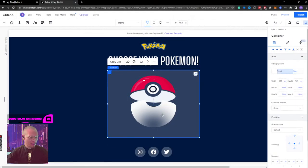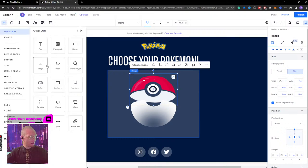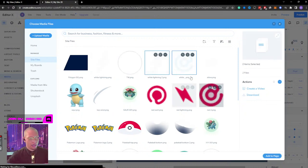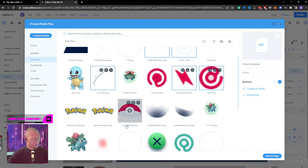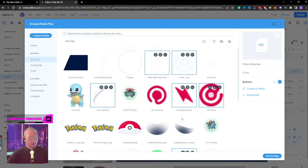Okay, so let's work on this Pokeball. We've got the top and the bottom. They are both centered in our container here. Now I'm going to start pulling in our other bits. Let's go to media, show more, and we're going to pull in our white lightning, our wind, our swirls. I'm going to just use this swirl. And what else? We got our green swirl, our bottom, a dark light, our triangle piece. And I think that should be it.